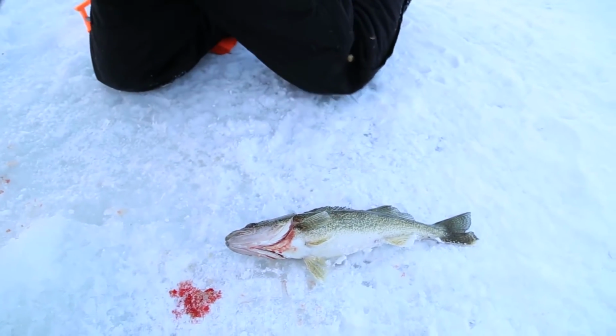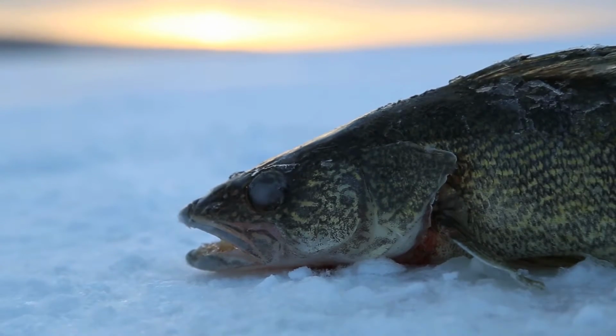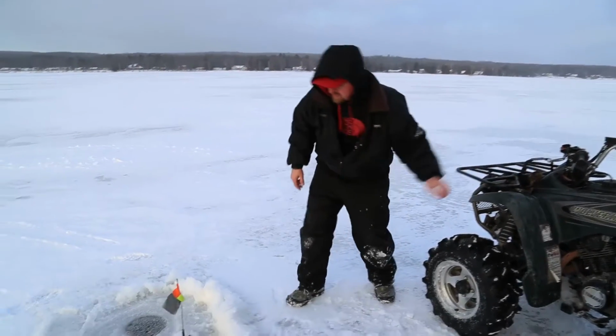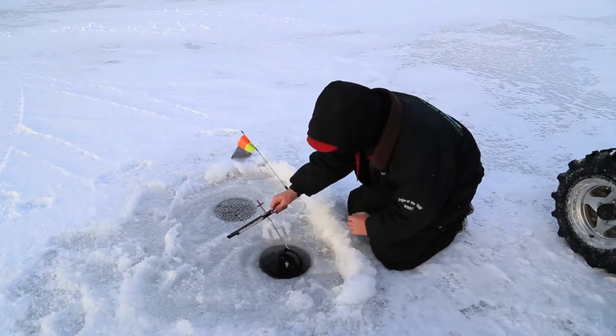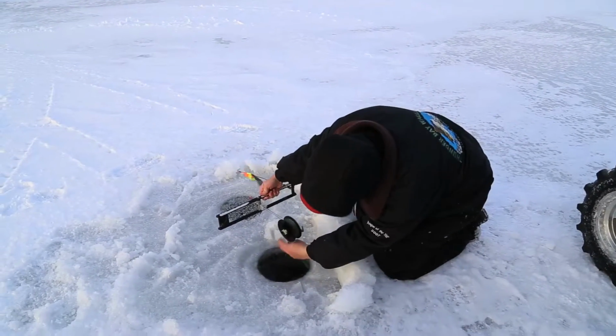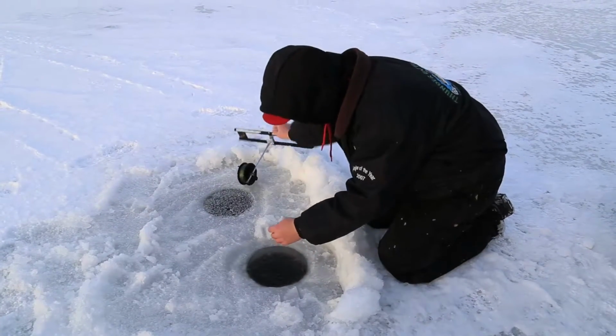Today the plan was to fish exclusively with tip-ups, a technique Steve has found to be the most efficient way to fish this large body of water. Today's technique is primarily tip-ups. Jigging works, some people swear by it out here. I found out that I have better luck on tip-ups.